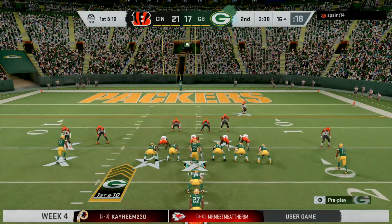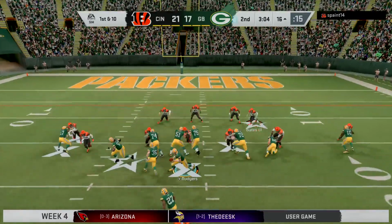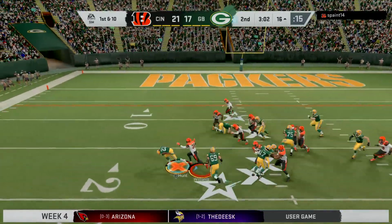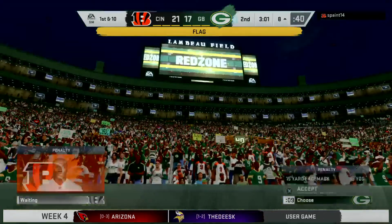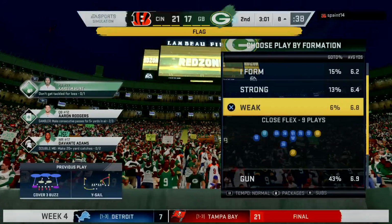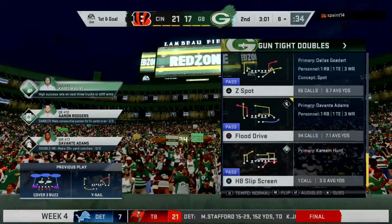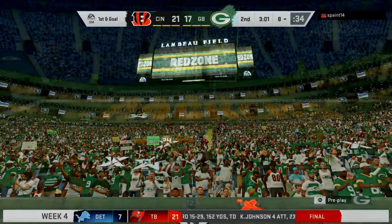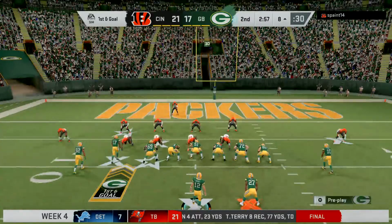Stay with your man. Check. On 1st down, it's Hunt. Oh my God. We'll take it, I guess. But that's a touchdown if he doesn't stumble. So the penalty's got him set up with a 1st and goal.